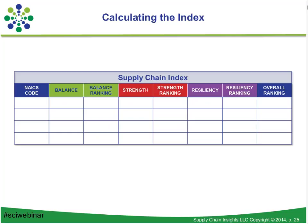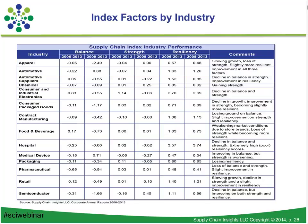And then we stack ranked them, sort of like running a triathlon. So the company that did the best in balance would get a 1, and the second best would get a 2, et cetera, to give us an overall ranking, with balance, strength, and resiliency having equal weight. This led us to be able to look at the balance factors, the strength factors, and the resiliency factors for each of the industries, because we found it very interesting to look at what are the changes at this corporate performance level for 2006 to 2013 versus a more narrow window of 2009 to 2013.